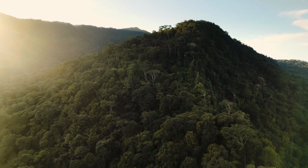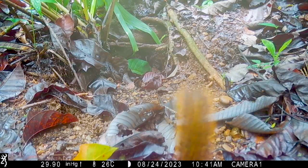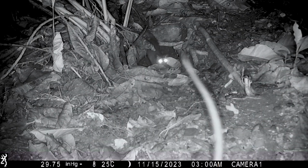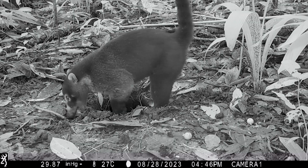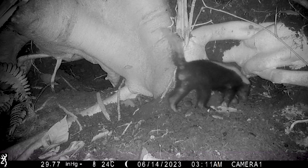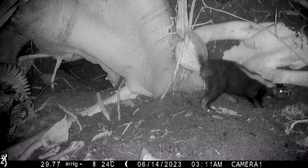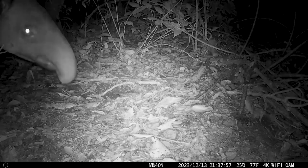More than 40 different species were recorded, ranging from frequent detections of small mammals, ground birds, peccaries, opossums, and coatis, to rarer detections of tamanduas, skunks, monkeys, raccoons, otters, and tapirs.